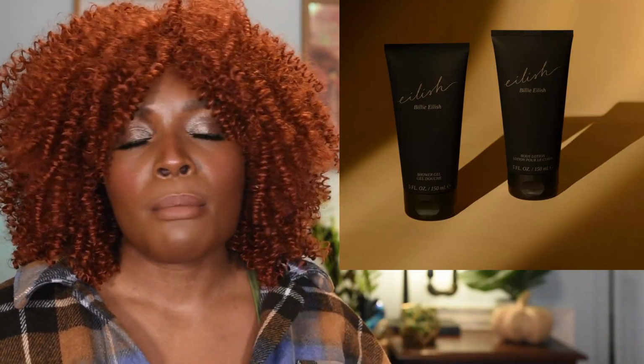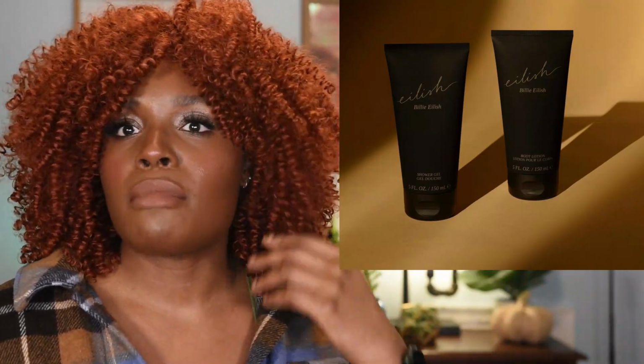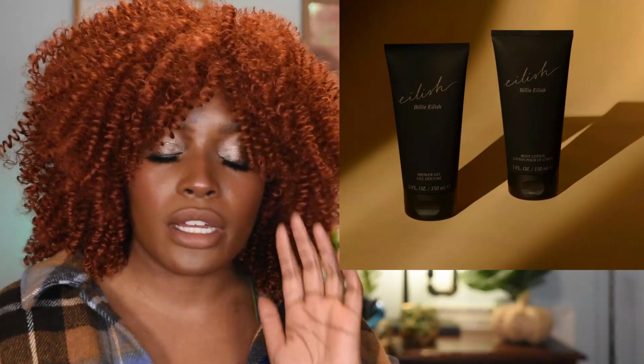To date, I haven't picked up either of the scents. I still haven't been able to get my nose on the second Billie Eilish. My local Ulta, last time I checked, did not have it, but I would love to see if maybe they do have it, because I would love to see what that scent smells like.